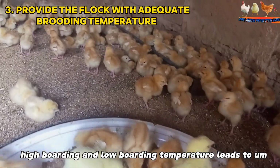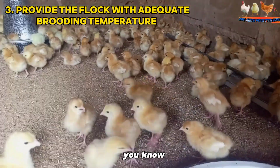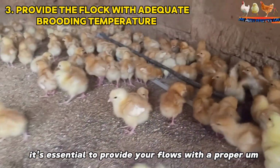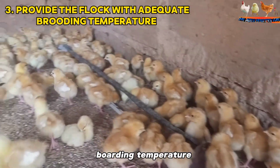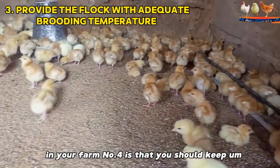High brooding and low brooding temperature leads to high chick mortality. So it's essential to provide your flocks with a proper brooding temperature, and failure to do so can cause a lot of death in your farm.